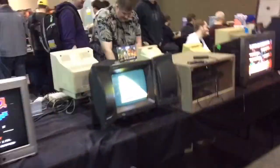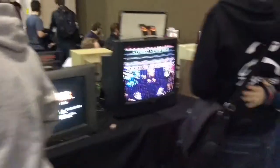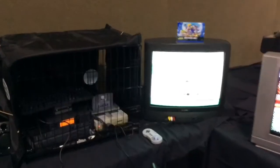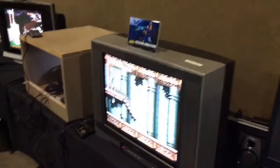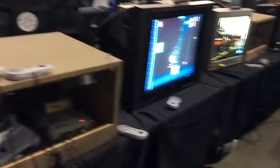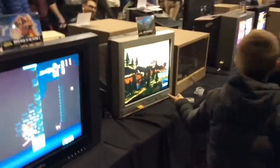Contra. Talking about Contra. Doki Doki Panic. Super Mario Land 2. That's being played on the Game Boy Player. You got Turtles in Time. Castlevania. Castlevania. Looks like Back to the Future for the Super Nintendo. Donkey Kong Country. Oh, yes.